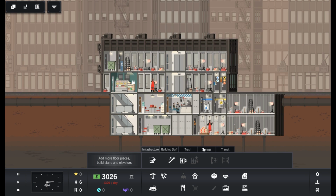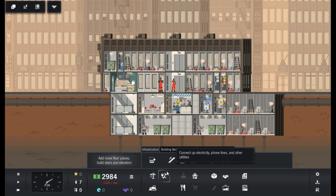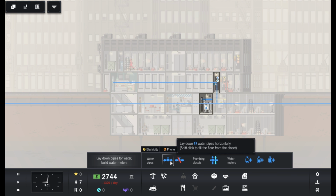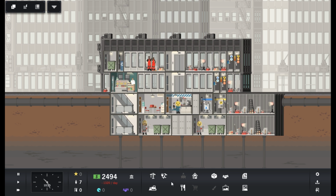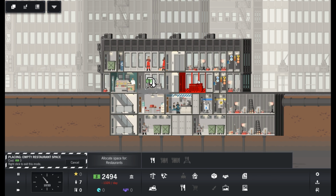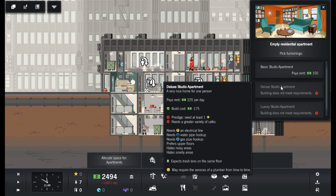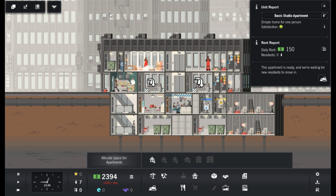Oh, we actually also need that. And then we can put a wiring closet up here, connected by electrical lines. Yep. All the way across. And water, we need a plumbing closet here. And we can do the same thing, water lines. Alright, that should be good. We can put in another food place now. Or two food places, and then we can chuck in our first studio apartment. And you are going to give me $100. Do you need anything? Water and electricity. I can do that.